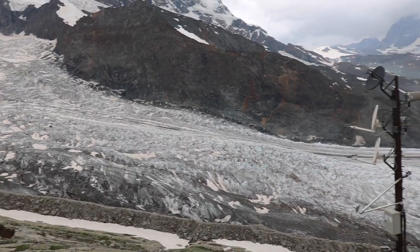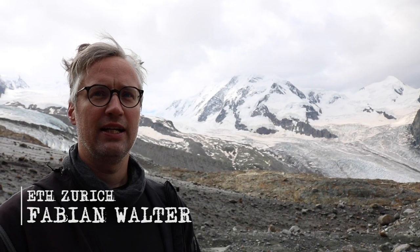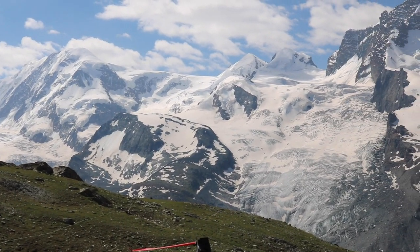We are at Switzerland's second largest glacier system called Gorner Glacier. It's a glacier that produces ice very high, right there next to the peak that we see over there, which is the highest peak in Switzerland called the Dufourspitze.